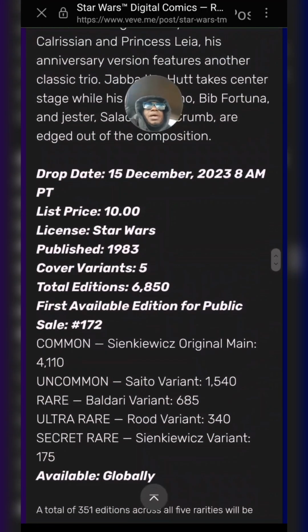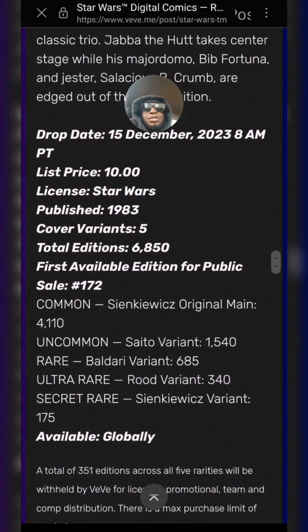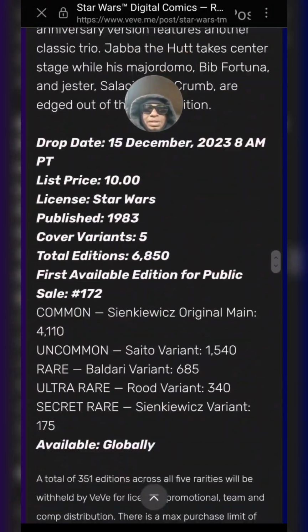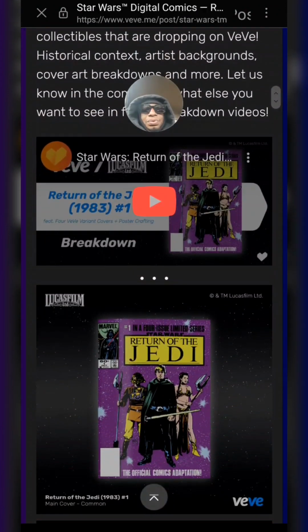So maybe that's why they gave us a little bit more, as far as that 850. They probably wanted to do 6K and then did a little bit above that, closer to 7, for that reason, because that's a little bit different. But let's deep dive into the covers.